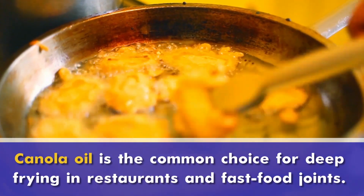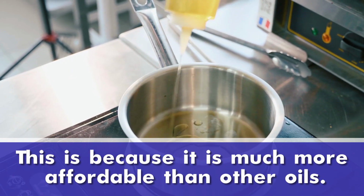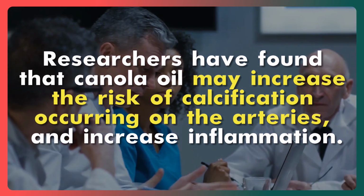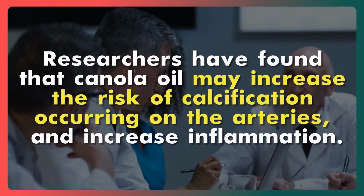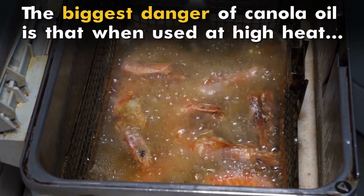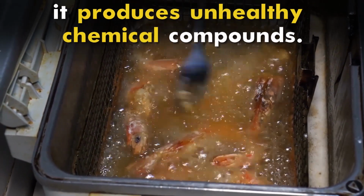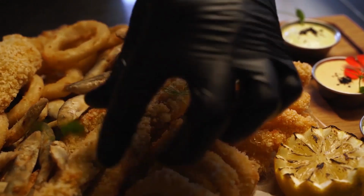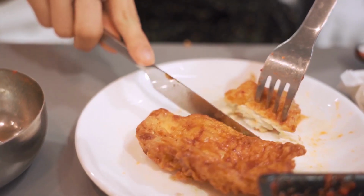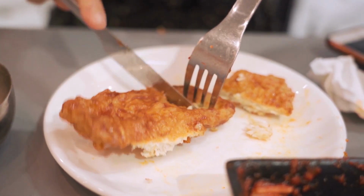Canola oil is the common choice for deep frying in restaurants and fast food joints. This is because it's much more affordable than other oils. Researchers have found that canola oil may increase the risk of calcification occurring on the arteries and increase inflammation. But perhaps the biggest danger of canola oil is that when used at high heat, it produces unhealthy chemical compounds, making it an optimal habitat for cancer growth. So, if you're a fried food lover but want to look after your health and reduce your risk of serious diseases from forming, then you will need to ensure you drastically cut back on fried food consumption.